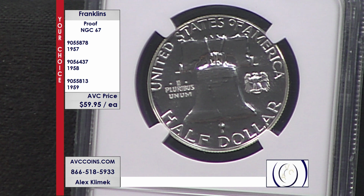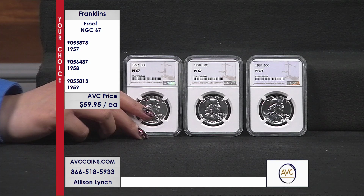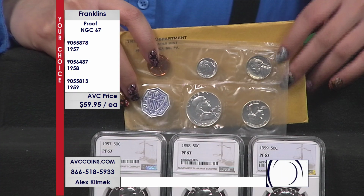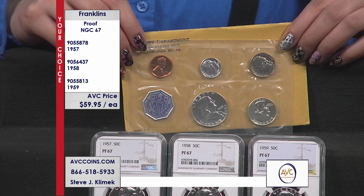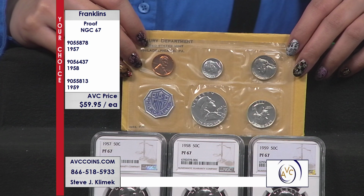Now in 1958, they would have one of the smallest proof mintages in the entire series. There's 875,652 total coins. And when you look at NGC's population reports today, just 21,519. That breaks down to just 1 in every 41 coins struck, or just 2.4% of the entire mintage. And that coin is one of the hardest to find in collecting today.